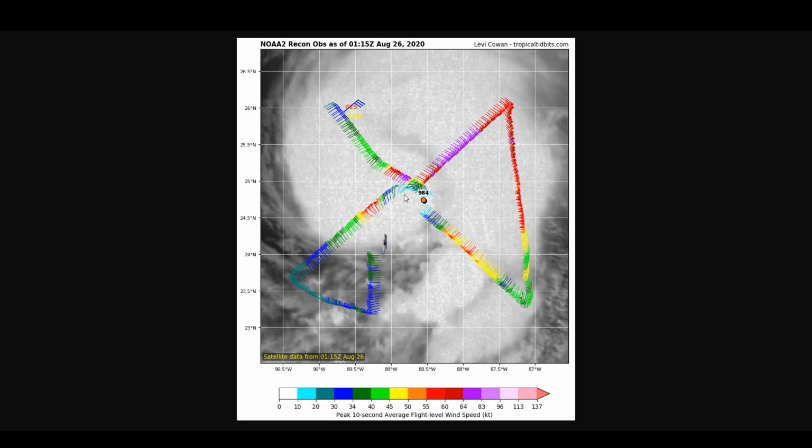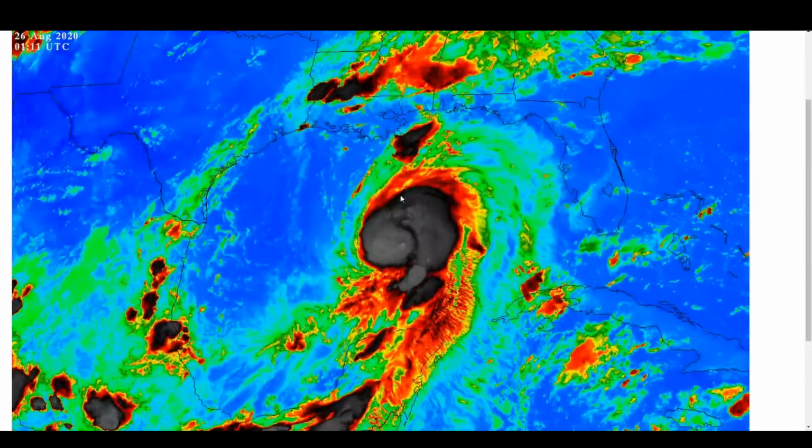A couple of things noted with Laura's structure is that it is now much more symmetrical. You can see clearly the storm earlier today was more lopsided to the north or to the south, and now that is no longer the case. You have a much more circular storm and a banding structure that has curled into what is now likely a very close to completing eye wall. And we have a rapidly organizing storm and a rapidly intensifying storm now.